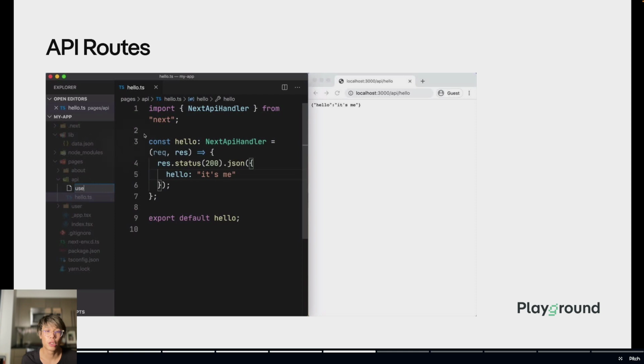But what I want to demonstrate here is that Next.js makes it super easy to create API routes. It's the same philosophy as creating new pages. All you need to do is create a new file in the API folder, and that new file is going to be an API endpoint.